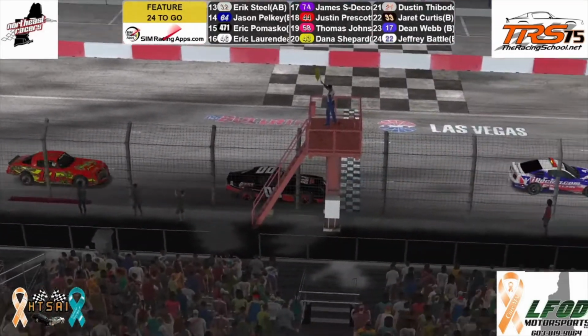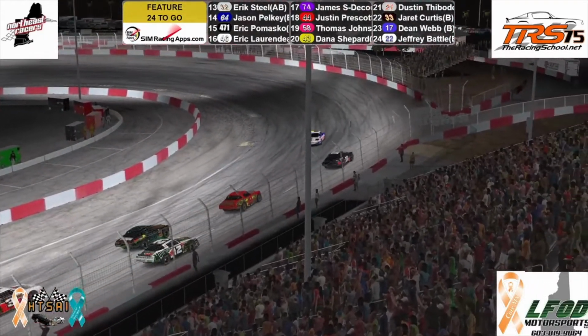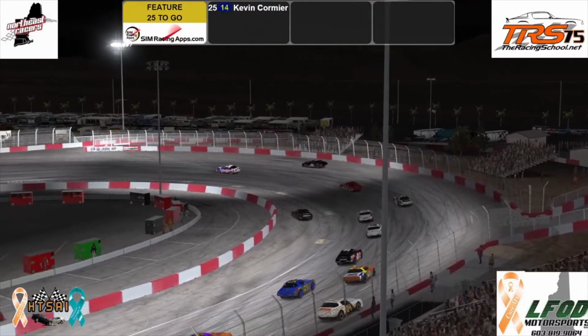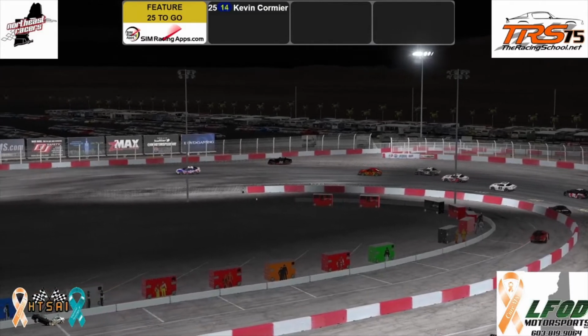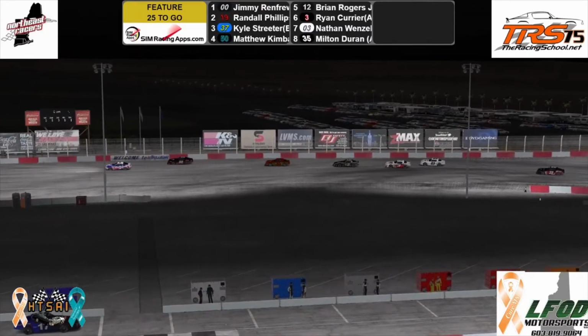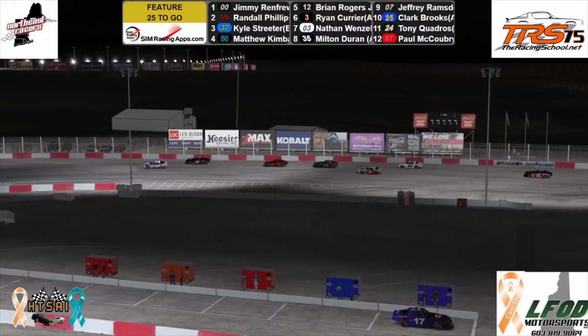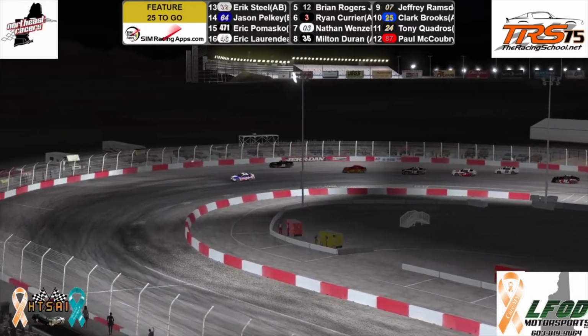Quick update on points, guys. Randy Phillips, your points leader, now up into second. Tony Quadros, second in points, back to 11th. Eric Pomasco, third in points, is 15th right now. Nathan Wenzel is fourth in points. He is up in seventh, so he stands to gain quite a few points on Pomasco and Eric Steele.